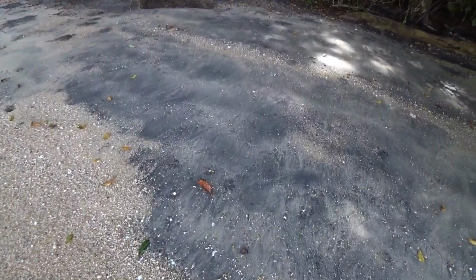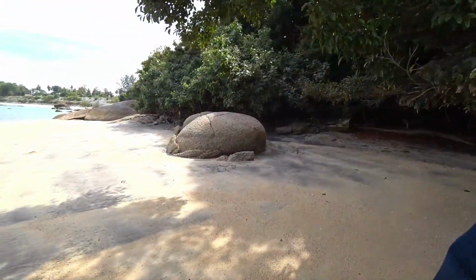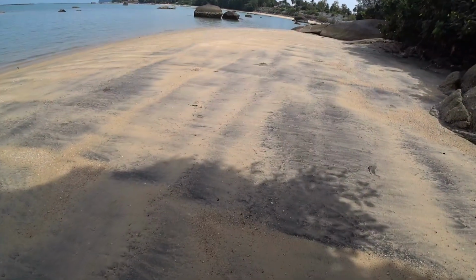Okay, I see. Black sand beach. It's called that because of this black sand here. It's actually yellow sand on the top and black underneath, like this.